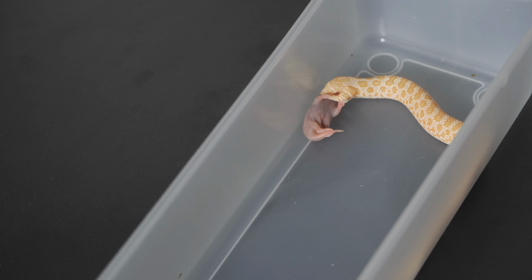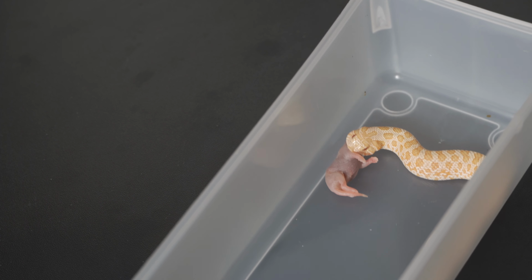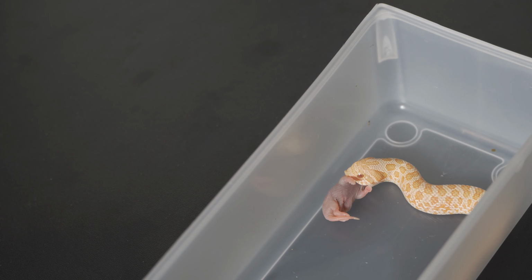Just gotta be incredibly patient, guys, when it comes to feeding babies for the first, second, or even third, fourth time. I noticed after the fourth time they get a little aggressive. So just be patient. That's all it is, patience. You can have shakes like I do, and it acts like the prey is moving.